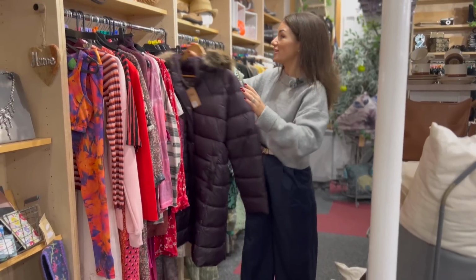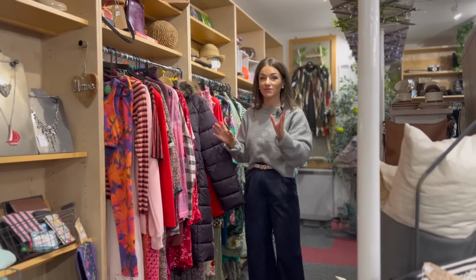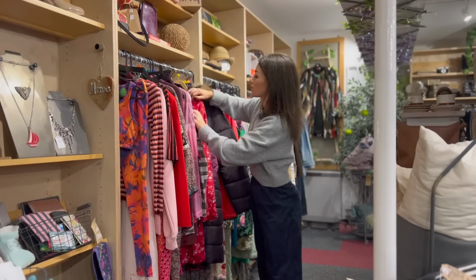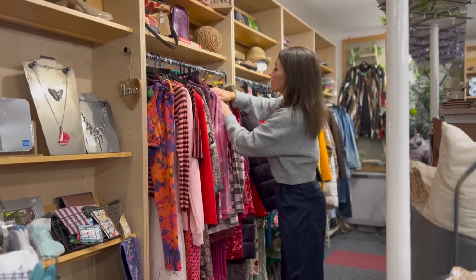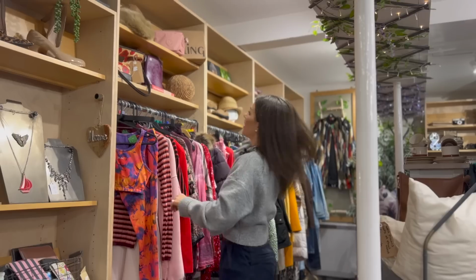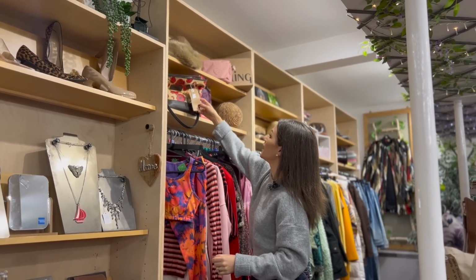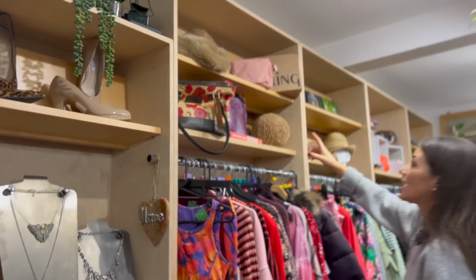If you are in the market for a winter coat, got to get yourself here because in every colour section I found at least one designer coat. Really diverse in terms of what they've got available here. Some great donations. And if you are a barber lover, look, we've even got a little barber bag up here at £12.50. We've got a Kipling handbag there.